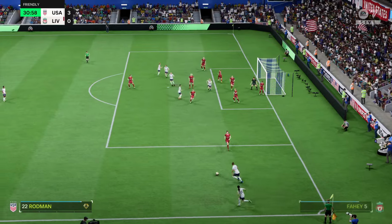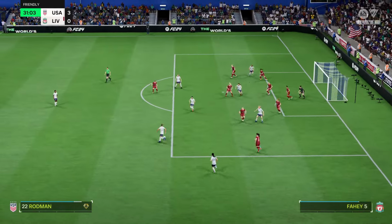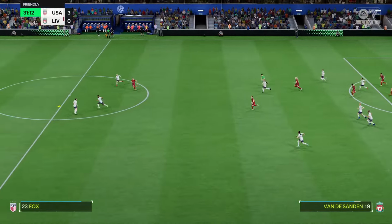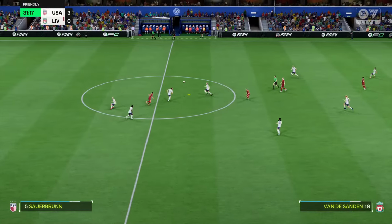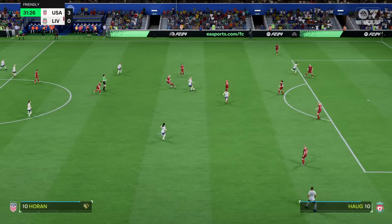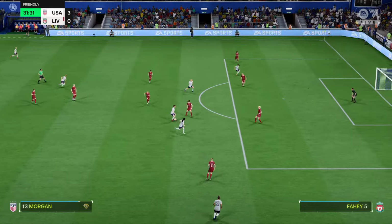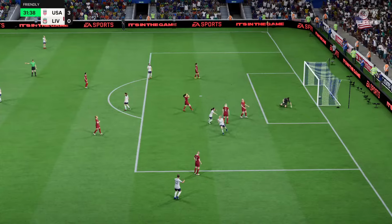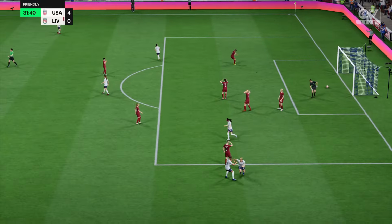And they go short with the corner. Smith. The danger averted for now. Emily Sonnet. Morgan. It looks the right ball. And another goal. Surely they're home and dry with the win now.